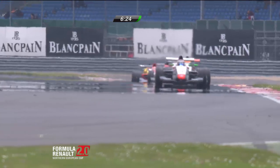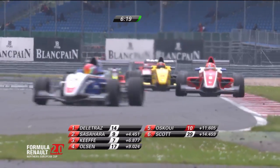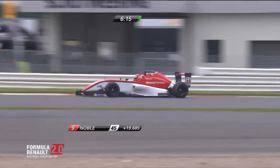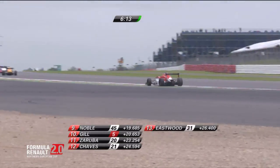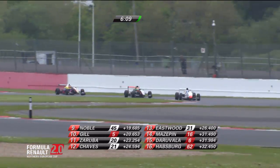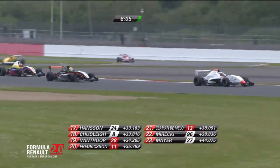6 minutes and change on the clock as they go through and work their way down towards Copse Corner once more. Race order, you can see on the screen, it's still Delatraz, Sasahara, O'Keefe, Olsen, Osquit, Scott, the top 6. The lead gap, 4.4 seconds. And again, last time just fractionally quicker was Sasahara, but he's got too much to make up in not enough time. 6 minutes remain.